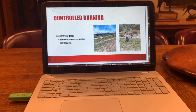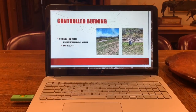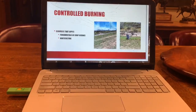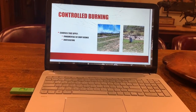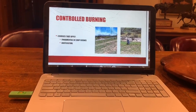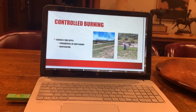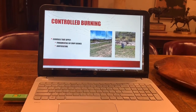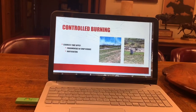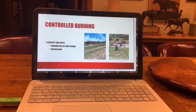raging fire. So the courses that apply to this particular part of the internship are fundamentals of crop science and horticulture, learning different pesticides, learning where a controlled burn would be productive. We burned quite a few pastures in order to improve health, and we burned them kind of early in the spring, right as everything started to green up, to get rid of all the old growth so that the new growth coming this spring would come in really strong.